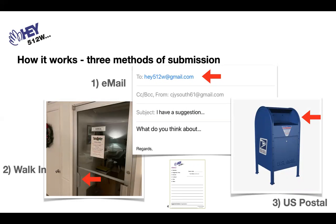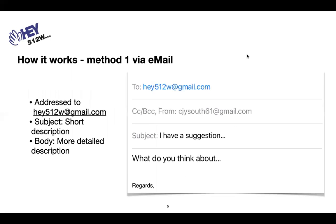So how does it work? There are really going to be three methods of submission for you: email, walk-in, and via the US Postal. Let's take a look at email. It's very easy for a member to submit via email. All you need to do is address it to hey512w@gmail.com, as you can see here in the presentation.